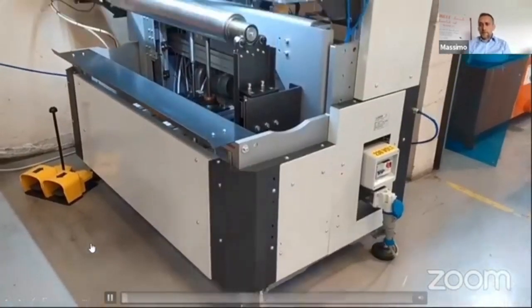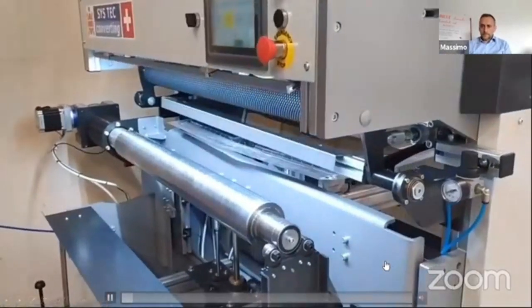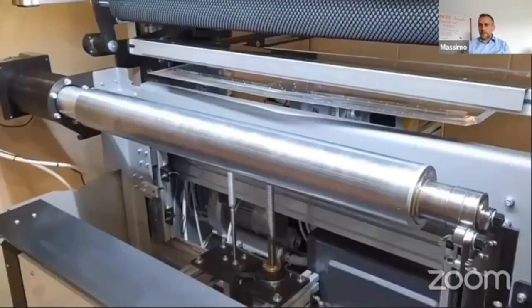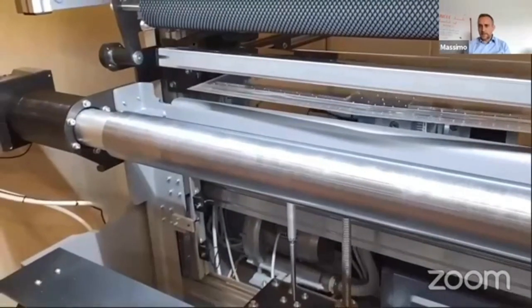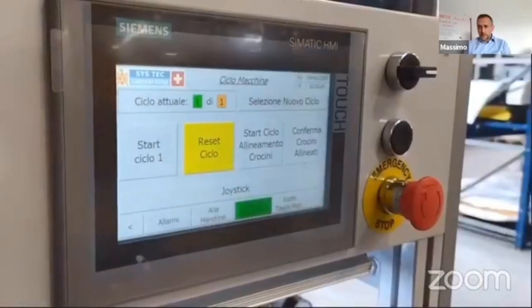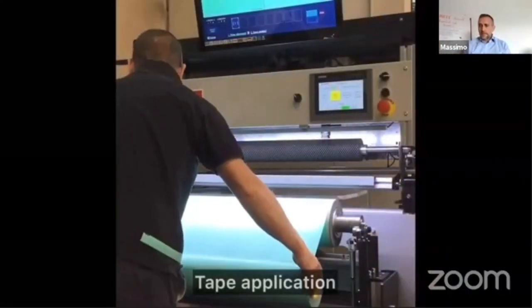This is the overview of the machine. You see the mechanical structure for sleeves with the cantilever position of the air sleeve, air mandrel. The machine is equipped with Siemens electronics. And you see the tape application.